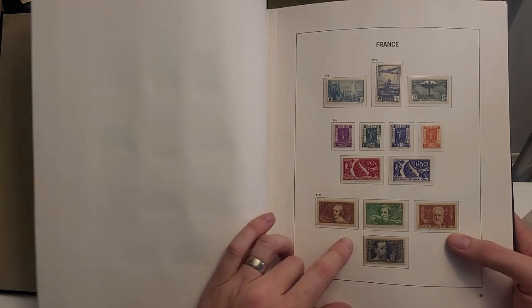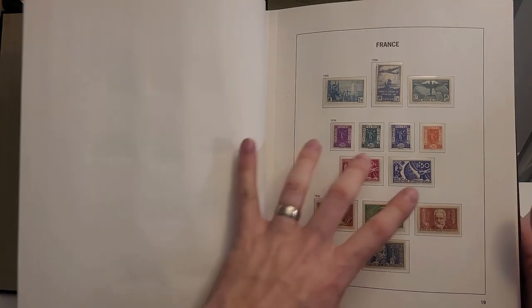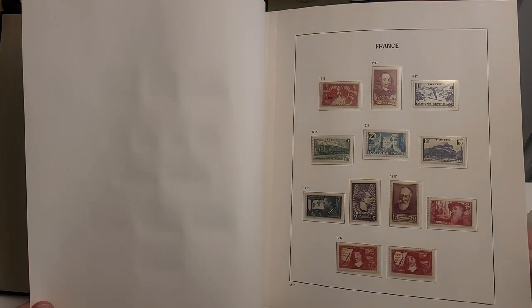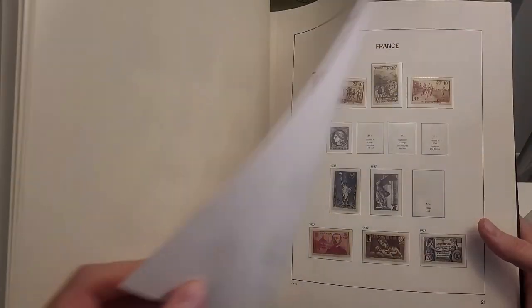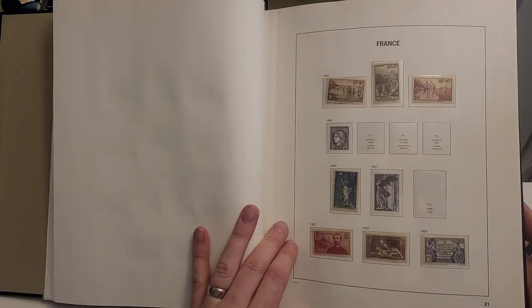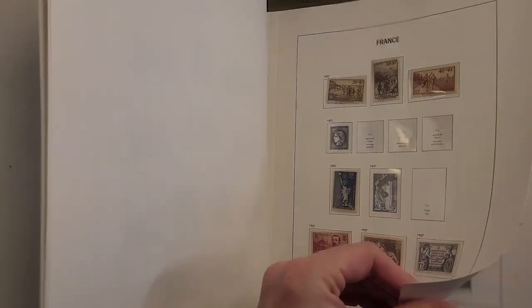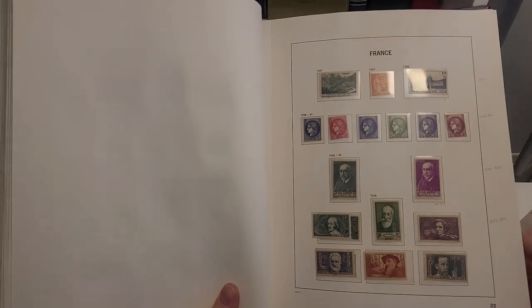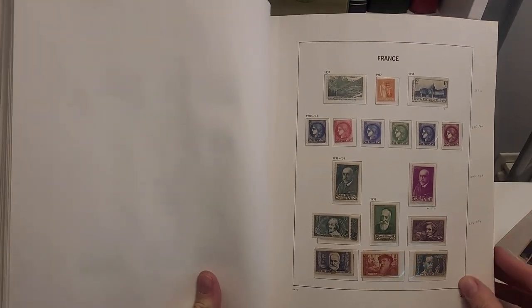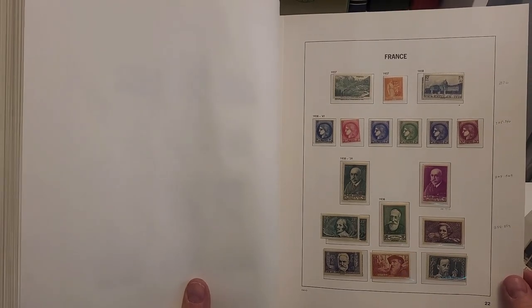I love French stamps. I think they are so beautiful. And this is a nice set. I think from here on out, it's virtually full. Look at that. And they're virtually either mint or mint never hinged. There's a few gaps for me to fill, which I will do. My original thought with this album was that I would use it to fill gaps in the ones that I currently keep, but this is so nice unto its own, I think I won't.